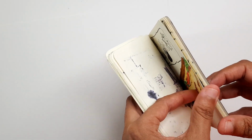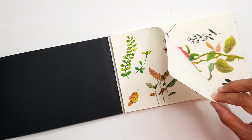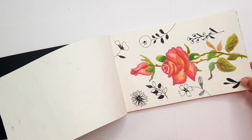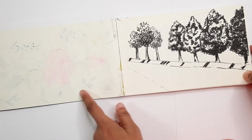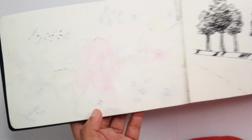A lot of sketchbooks have tan paper or just off-white pages, but this one is pure white. I kind of didn't like that. And this paper is strictly for pencil sketches. It doesn't work well with oil pastels, markers, or pretty much any other medium.